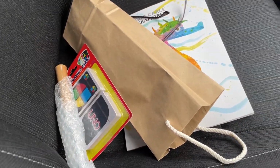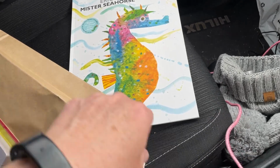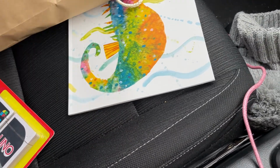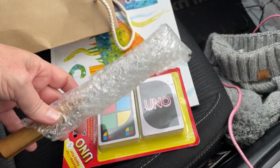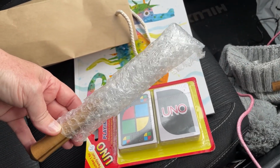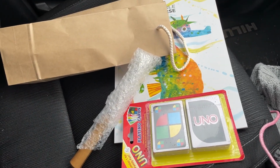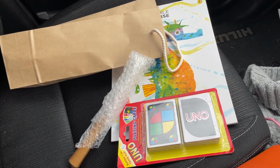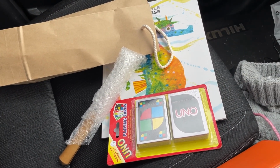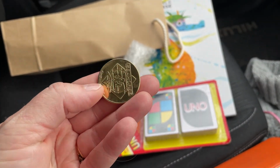Yes, my shopping spree. Seahorse book from Seahorse World. The reasoning for Jeff. A game, because there's nothing else to do in our apartment, and a bread knife for the AVN camper. No, cheese knife, I meant. And a lotto ticket. I've done well. Oh, hang on, I lied. There's one more thing. I couldn't help myself. It's a seahorse gold coin. Look at that.